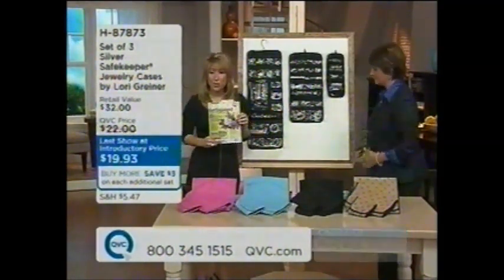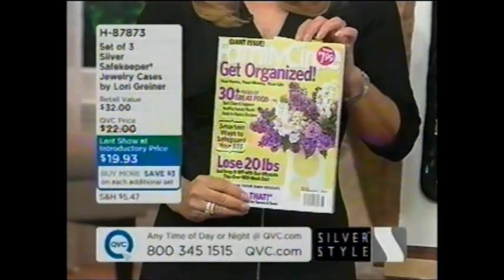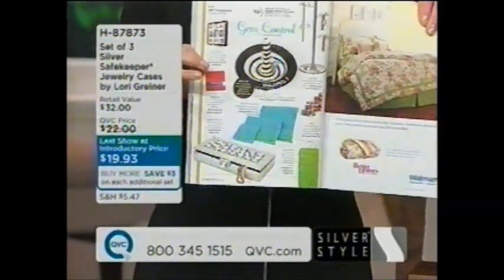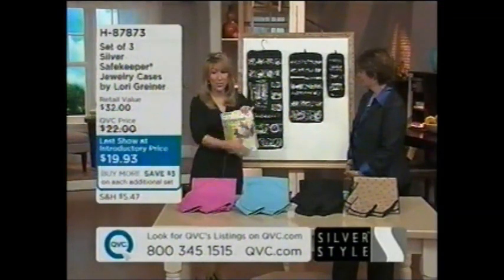And okay, we were just featured in Family Circle magazine this month. That's exciting. They chose these cases. I'll show you here. You can see them right there. There's the blue. They chose these cases as one of their best ideas for storing your jewelry. Love that. So that's what Family Circle said.